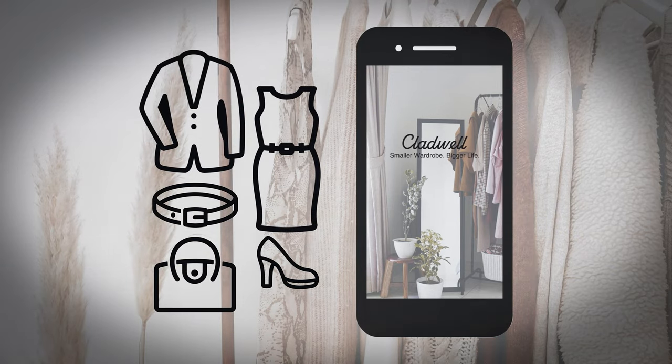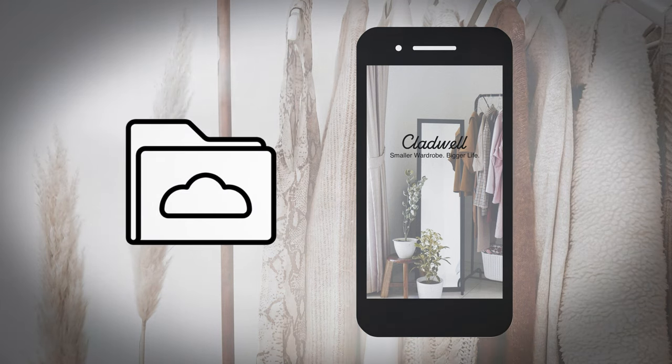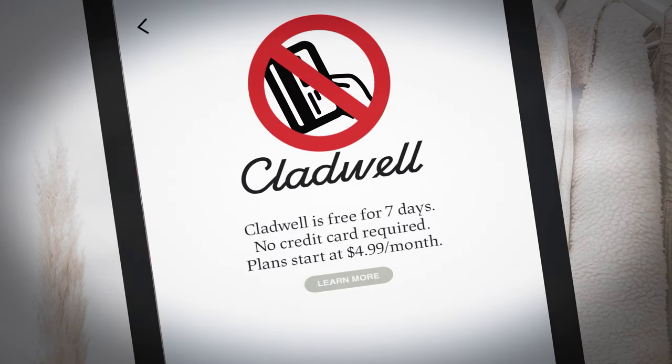Something that's good to note is that it still keeps all your clothes and data in storage if you don't sign up after your free trial, so you can always go back in the future without losing anything. You don't need to enter any payment details when you sign up for the free trial, which is great. I hate having to remember to cancel something before my free trial renews and it automatically charges you, but that is not the case here, thankfully.